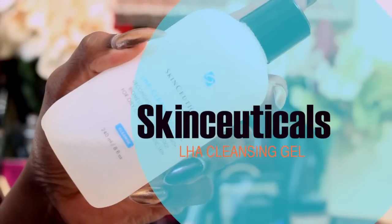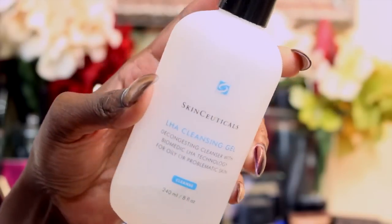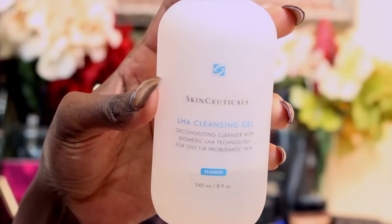First, let's start off with my face wash. What I'm using is the SkinCeuticals LHA cleansing gel. I really like this one. I've been using it for about two months. You get a whole lot in here. Sometimes when I run out of my body wash, I will use it. If you're breaking out on your back, you can also use this all over your body as well. A little bit goes a long way, which I learned the hard way. Otherwise it just foams, foams, foams. I will talk about this product later on, but not today. But this is a really good one to have. As you can see, my skin is beautiful.